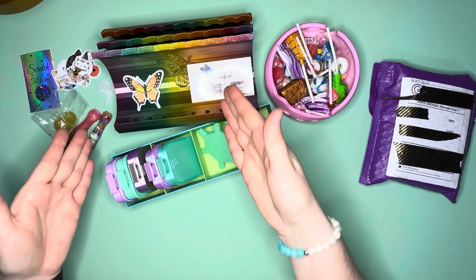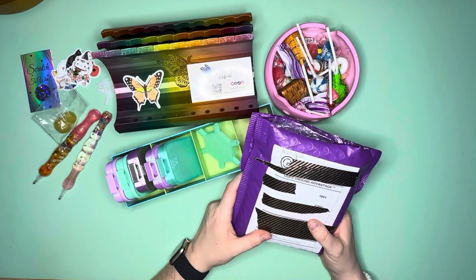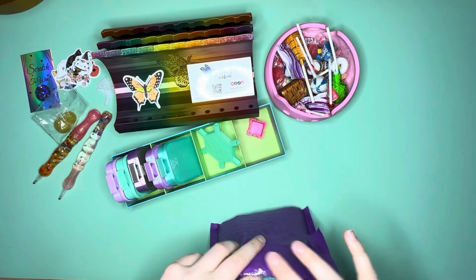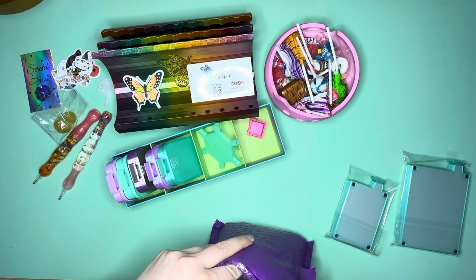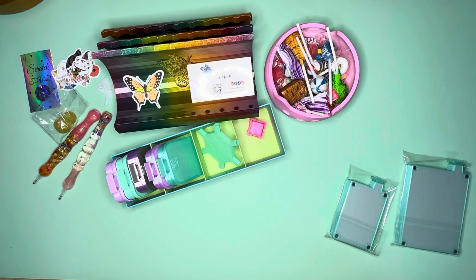So that was my Bella Art de Nicole haul. And now we're going to break into the new to me shop of Bijou Bliss. So let me go ahead and pull these goodies out. Making sure I get all the goodies out. Alright, I'm going to pull it out.